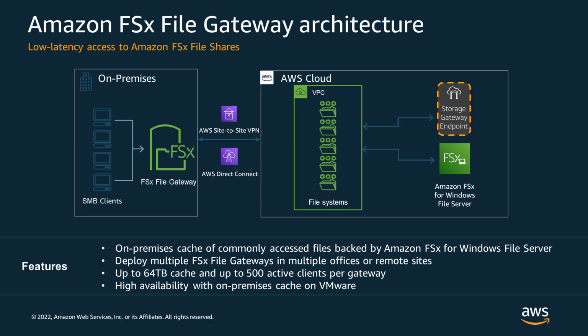You can have up to 64 terabytes of cache on premises and up to 500 active clients per gateway. You have the ability to set up high availability with integrated VMware HA support. You get an on-premises cache from the solution that takes that 80% of the data that you're usually accessing and brings it close to your users. So you get an on-premises user experience from cloud storage.